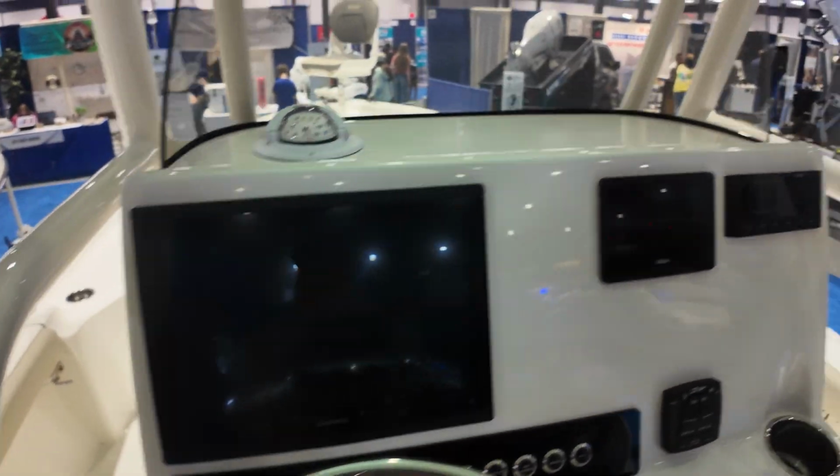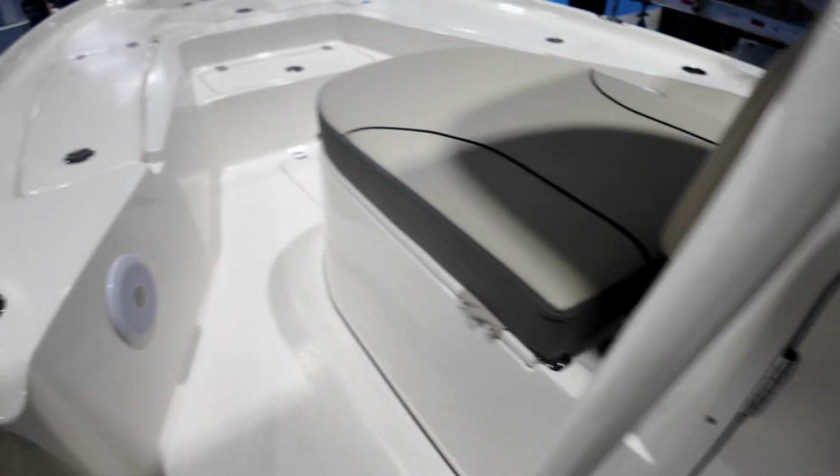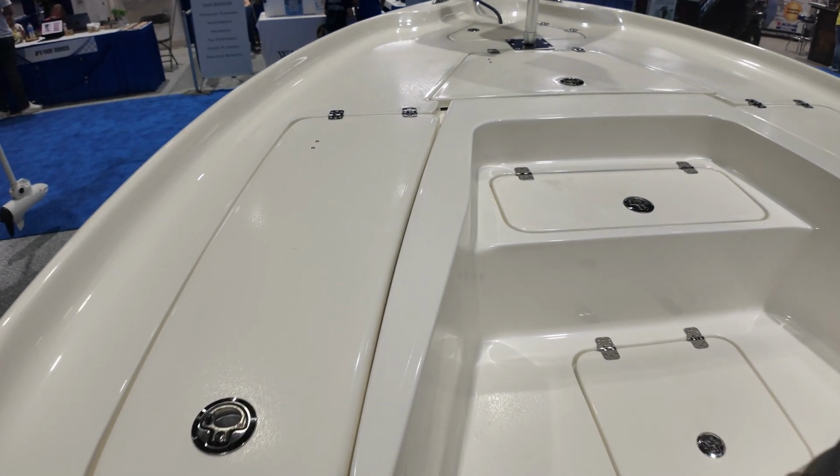You got the Garmin on here, the Fusion radio, and there's your head. So you'll put your head in there, porta potty. Got the rod lockers.